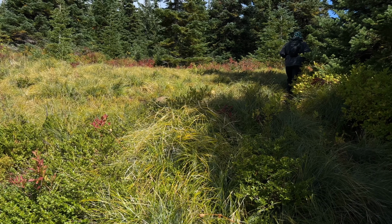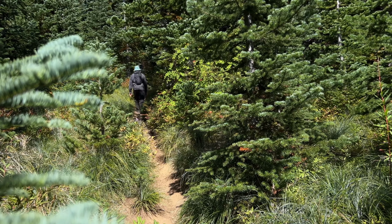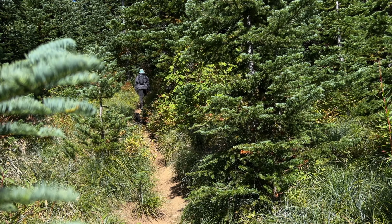One, because of the sun, and two, there's a lot of little bushes you have to go through to get to the trail, or excuse me, to the lookout. So unless you don't want to be scratched, definitely wear something longer.